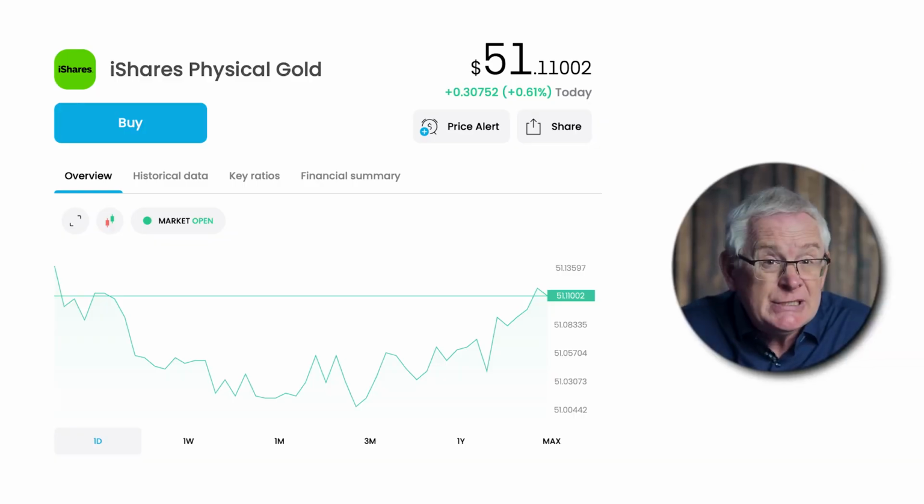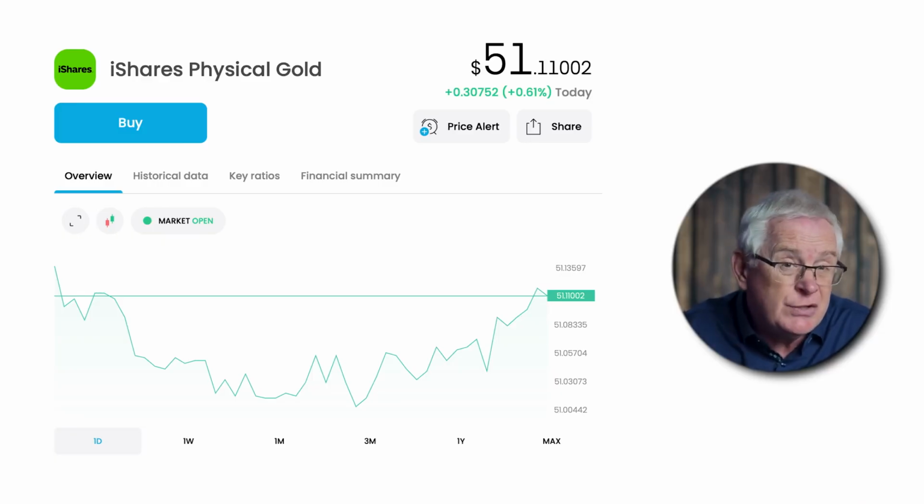Second is gold ETFs. These are funds that let you invest in gold without physically owning it. For example, in the UK, you can use Trading 212 to buy shares in something like the iShares Physical Gold ETF. It's quick, easy, and you can buy or sell it with just a few clicks.